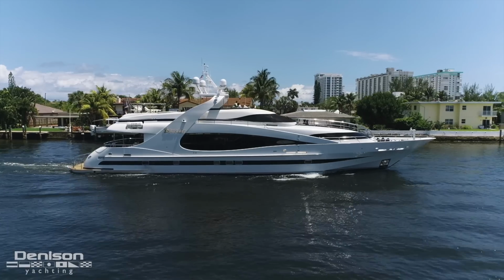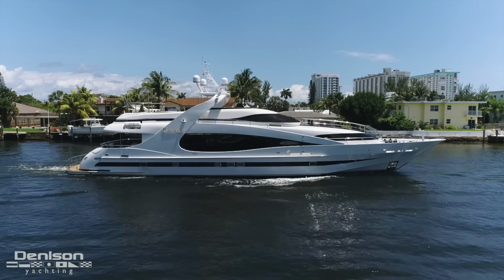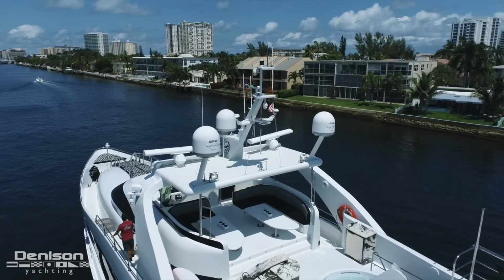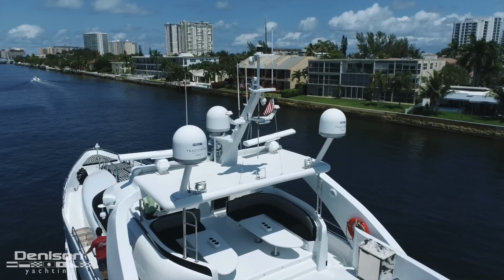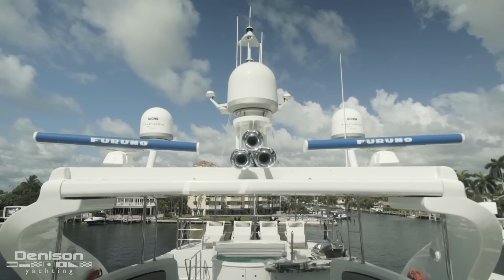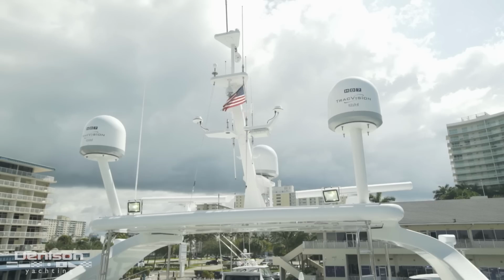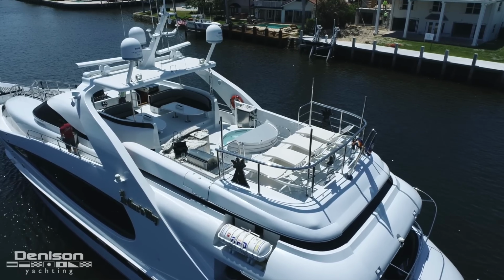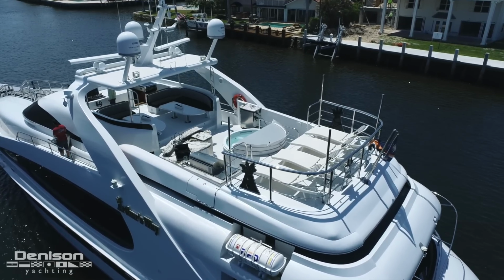With all that out of the way, let's kick things off on the radar arch. Serving as your means of connecting with the outside world when out and about are 3 satellite domes on her hardtop. Forward are twin radars on either side of the ship's horns. Just below the hardtop is the Sundeck, a sprawling space with a few unique features.